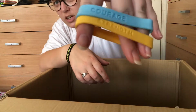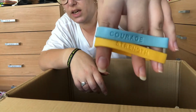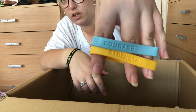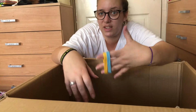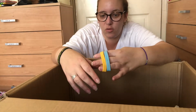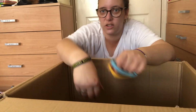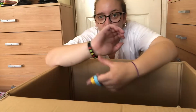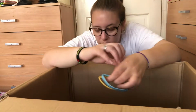Next up, I picked up a couple of little bands. One says courage, the other one says strength. My daughter Daisy's favourite colour is blue and my daughter Paige's favourite colour is yellow. And with what they say on those colours, they almost seemed perfect for the girls. And we've got a thing about wearing bands. I've got one on, as you can see. This one's an autism one and I wear it all the time because of my son who's been diagnosed with autism, but we won't go into that right now.